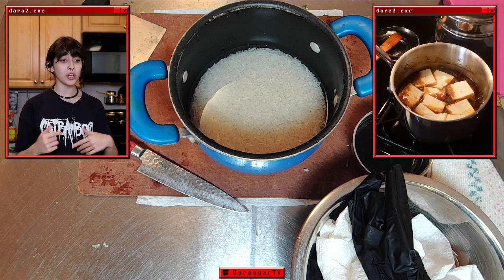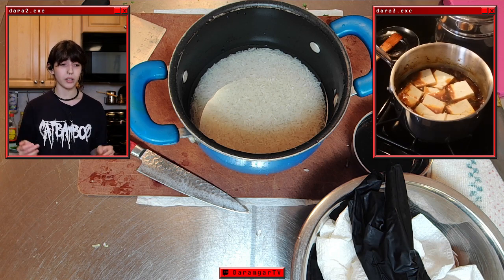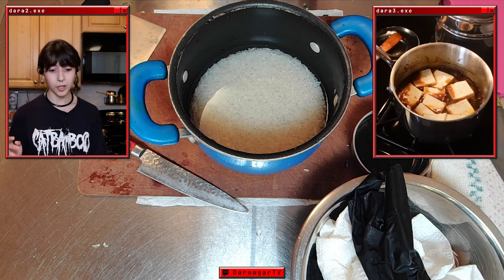Is it possible to make your rice so soft you can make congee out of it? Absolutely. That's a nice way to use mushy rice that got overcooked.